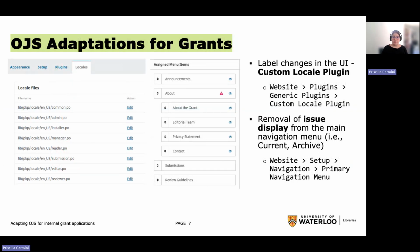Recognizing this unique use case, Israel made several changes to the OJS user interface to support the requirements of this grant manager and grant applicants. These included the development of a simple CSS layer to be applied to all grant sites at Waterloo. This is the theming customization using that CSS feature with just a black and yellow top header piece. In addition, we have label changes to the user interface from submissions to proposals, issues to awards, copy editing to assessed, which can all be done using the custom local plugin, which you can actually see here on screen. And the removal of current and archives from the primary menu navigation in OJS.